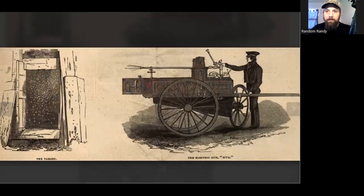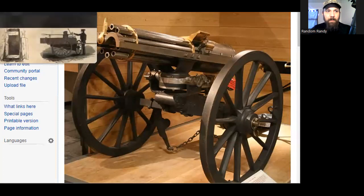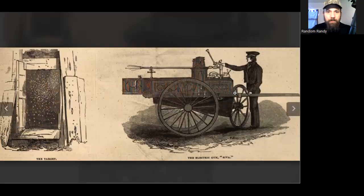Now, the first successful machine gun designs were developed in the mid 19th century. Key characteristic is a high rate of fire. We are pretty familiar with the 1860s Gatling guns, right? Now, these were all powered by hand, so they were mechanically operated. What we're looking at here is an electrically operated machine gun or Gatling gun, basically.